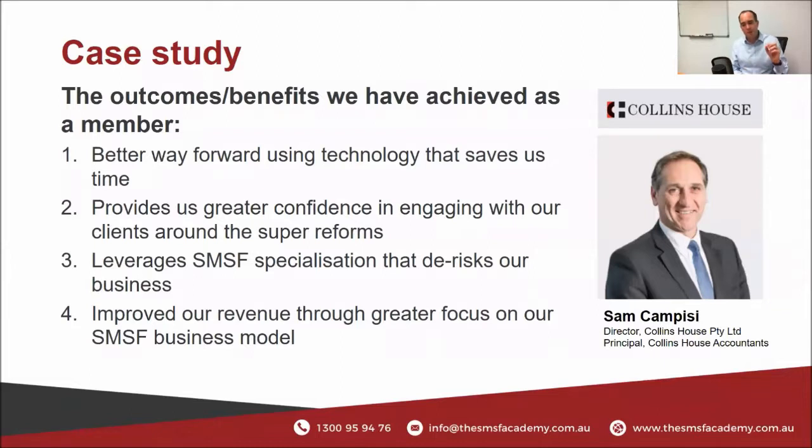Most importantly, it's provided him with a greater level of confidence engaging with their clients around the superannuation reforms. They can have the discussions being very clear in their mind what the issues are and what specifically they need to take around the actions, whether it's transfer balance cap, TRISs, CGT relief, and much more. Importantly, they've been able to leverage the specialisation that the SMSF Academy provides that de-risks their business. And importantly, they can categorically say that it's improved their revenue through the greater focus on their SMSF business model.